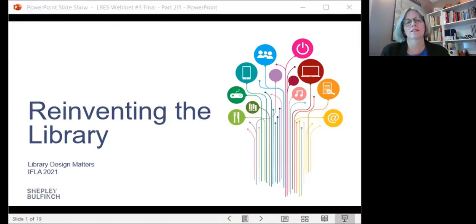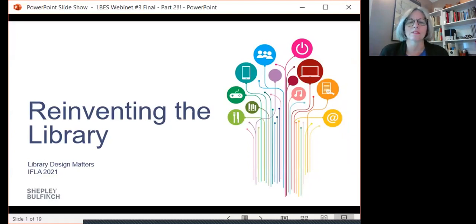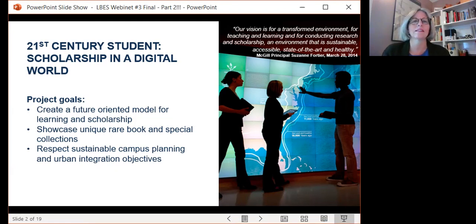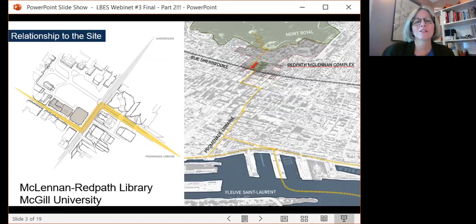So at McGill, the process actually began in 2014 when Shepley Bulfinch was engaged to help McGill create a new plan for their campus library system, and specifically to reimagine their flagship humanities and social sciences library, the 40,000 square meter McLennan Redpath Library. After years of planning, we are currently studying options for building use, form, and site as the funding and approval process continues.